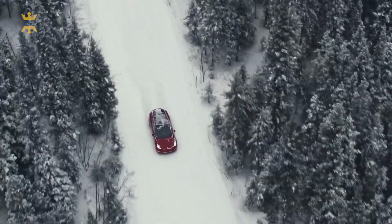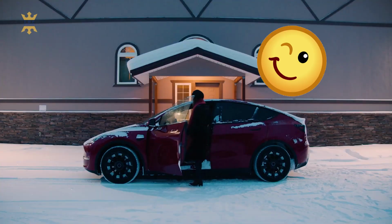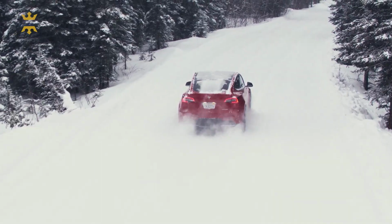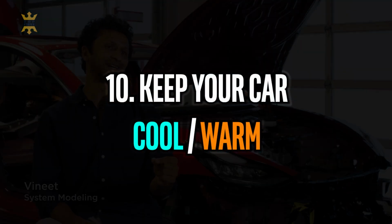And finally, the 10th mistake that you should avoid will include a couple more mistakes. It's like a bonus for you, my dear friends. So don't forget to keep the car cool or warm. Electric vehicles are sensitive to extreme temperatures, so it's important to keep the car cool in the summer or warm in the winter. Using the built-in climate control system can help maintain a comfortable temperature inside the car.